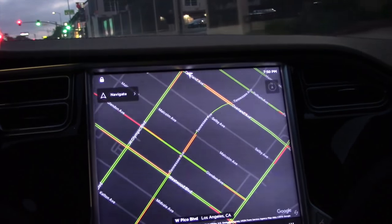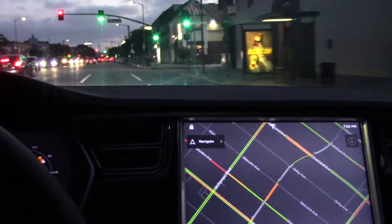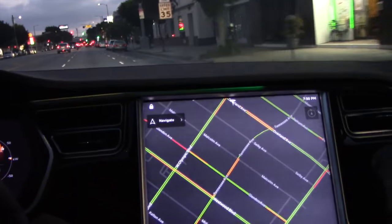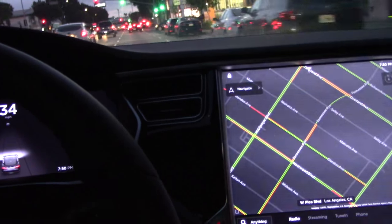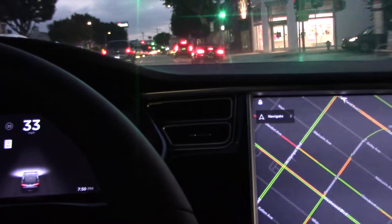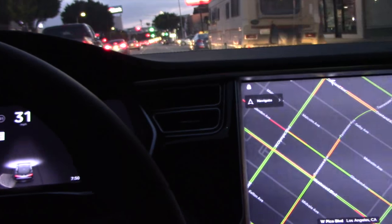The other thing with the Model S, which I think is quite obvious, is the overall size. Everything's just bigger in the Model S. The screen's a little bit larger. The steering wheel's a little bit bigger. The room is bigger, so you have larger rear seating. You have a larger overall area.